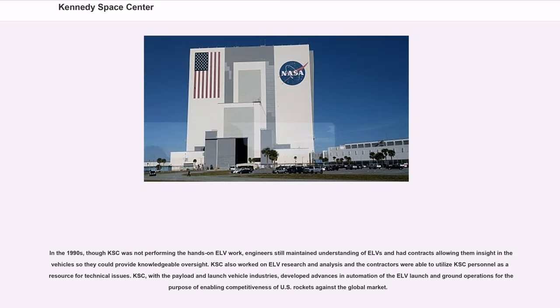In the 1990s, though CCAFS was not performing the hands-on ELV work, engineers still maintained understanding of ELVs and had contracts allowing them insight into vehicles so they could provide knowledgeable oversight. CCAFS also worked on ELV research and analysis, and the contractors were able to utilize CCAFS personnel as a resource for technical issues. CCAFS, with the payload and launch vehicle industries, developed advances in automation of the ELV launch and ground operations for the purpose of enabling competitiveness of U.S. rockets against the global market.